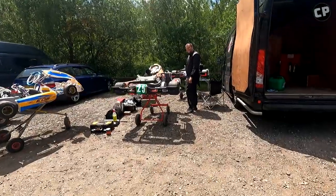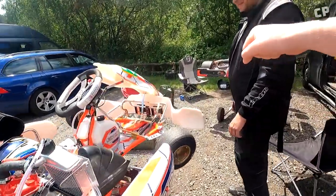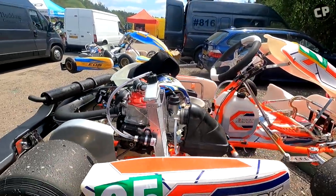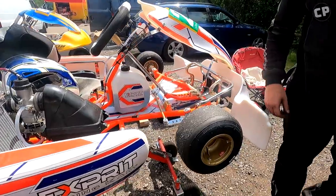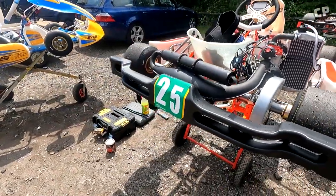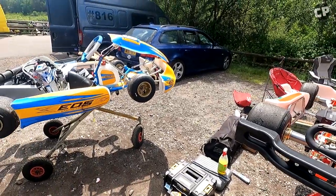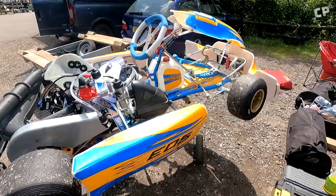How you been? How's it going? This is your baby. There we go. This is it. Wow, I've seen the photos and stuff. Are you still adjusting them? Yeah, I've improved the brake board a bit. Oh, you've got the other one here as well. That's Toby's. I've never seen the photos of that.